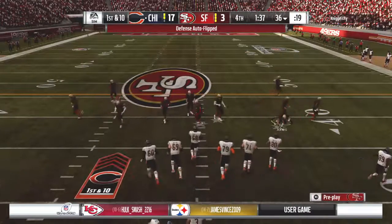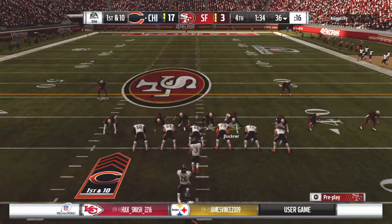Not totally home free yet, but it's looking good as they come up 1st and 10.